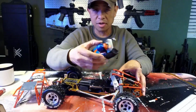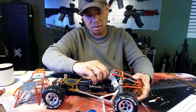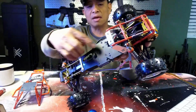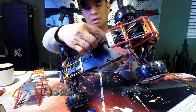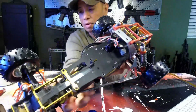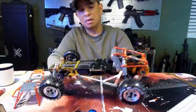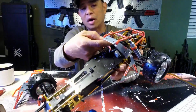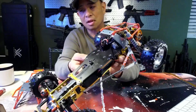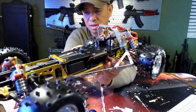All right, so here's your driver figure. And that's a little mount for the driver figure. And here you can see that I did have to Dremel out a little bit of the top plate in order to get most of the speed control through there. And also I ran the wires through the rear shock mount. Right there, if you can see that.